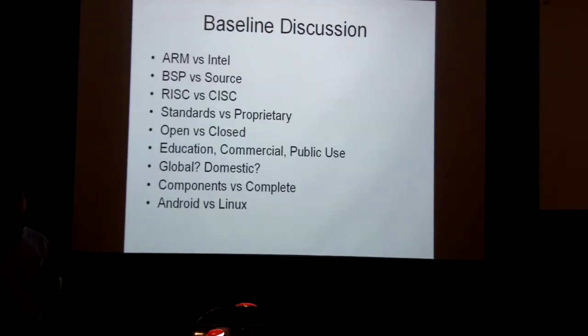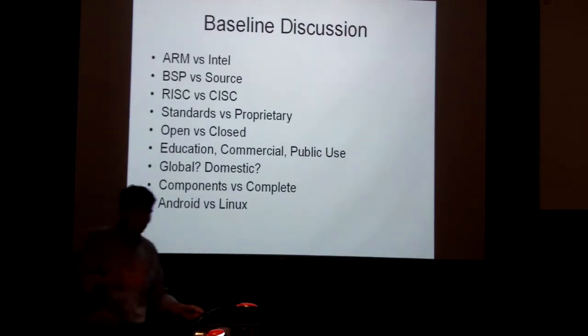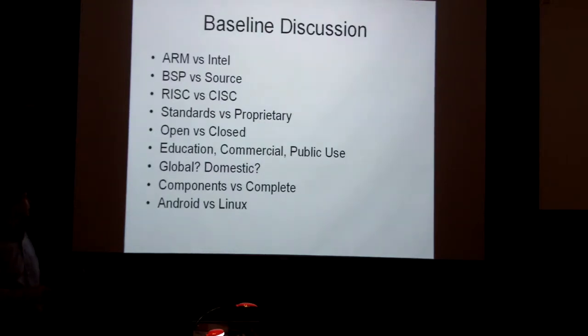The two have very different approaches in terms of how they sell product. And a big thing, BSP versus source, we talked about. RISC versus CISC, Kurt talked about. Standards versus proprietary, which gets into open versus closed. Clearly, I think the majority of folks in this room are at least interested in open solutions, although some of us are making happy use of our Windows systems and have a hard time getting by without them in some capacity.